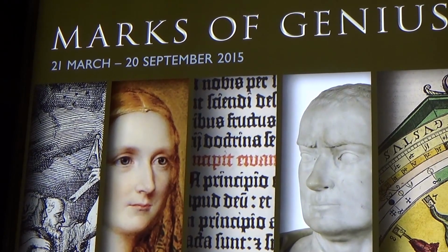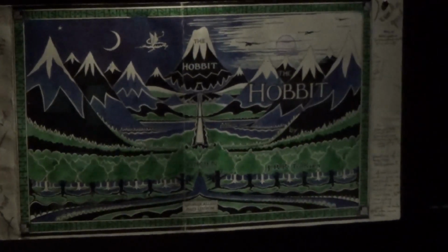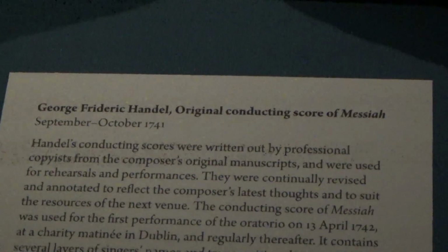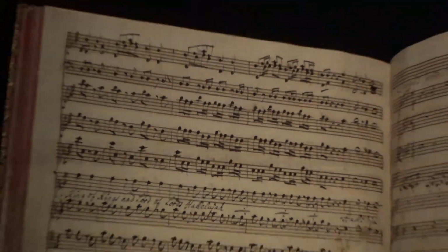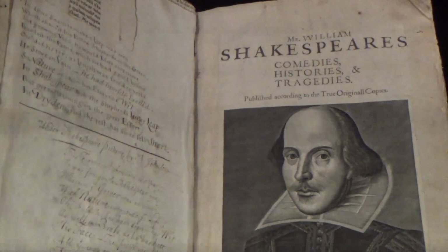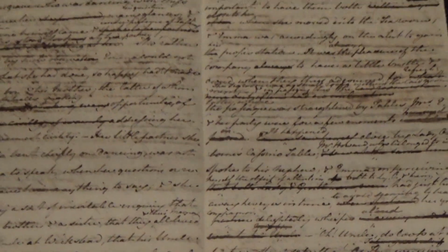We saw a very good exhibition, again free. Most of this stuff's free in Oxford actually. An original copy of the cover of The Hobbit, the artwork for it. Handel's music score there. Again, all these originals. Shakespeare's First Folio. The documents they have are unbelievable. They've got most of the key documents. Jane Austen's draft of her work there, and you can see how she was crossing out and rewriting.